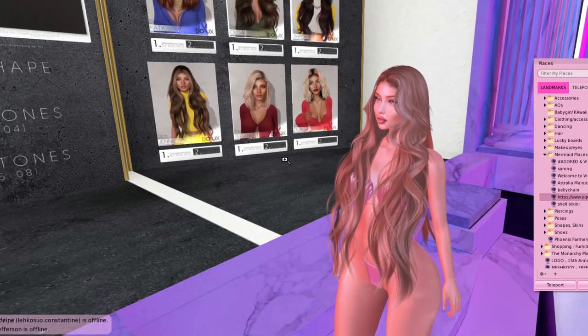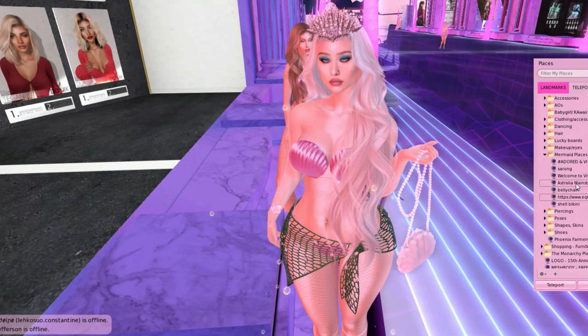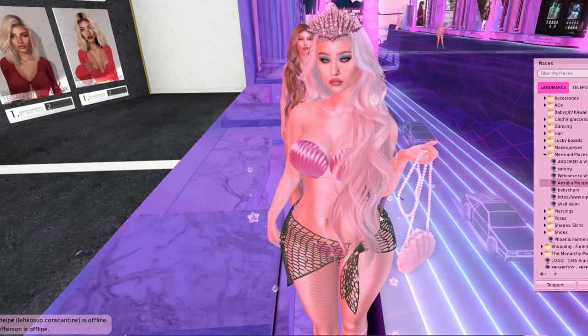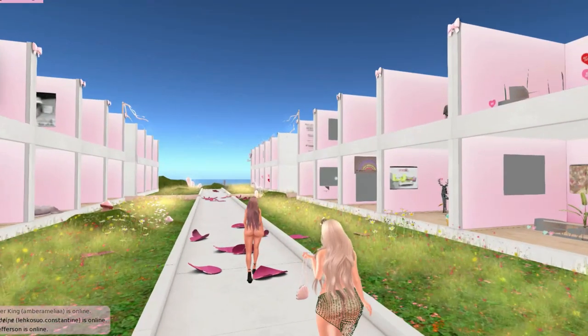We need to get, what else do I have? So let's go to Astralia and get this crown. Okay. I love Astralia. Love it. I stopped looking at my butt. Let me see that butt.